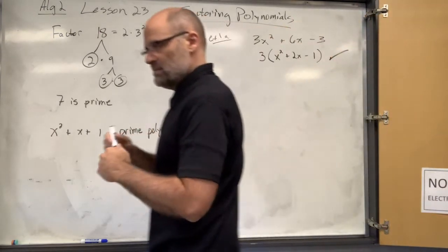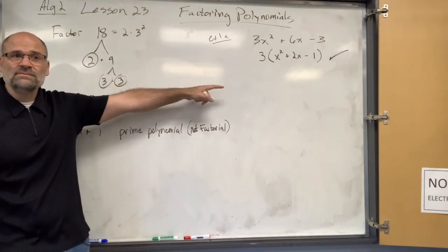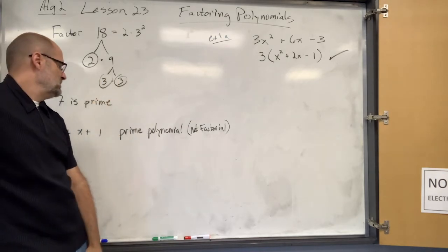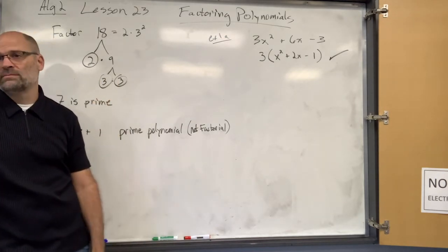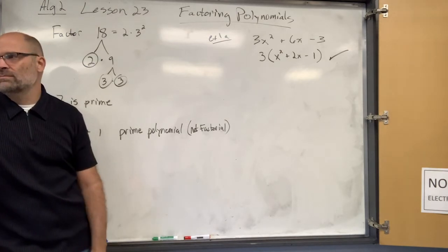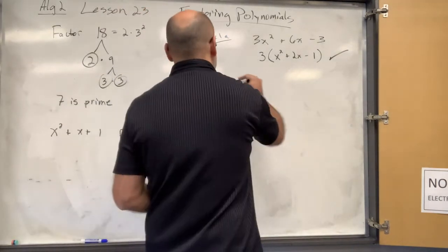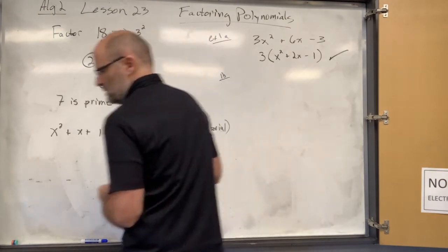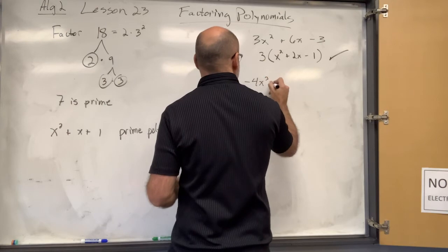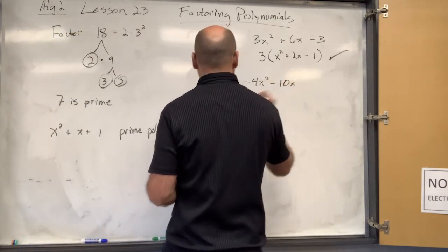This is the answer. What kind of trinomial is that when it's not factorable? I have no idea. Prime trinomial, or prime polynomial. Okay? So if it's not factorable, just like normal numbers, it's prime. Okay? All right, let's do another example. Here's 1b. Ready? -4x cubed minus 10x. Factor that.